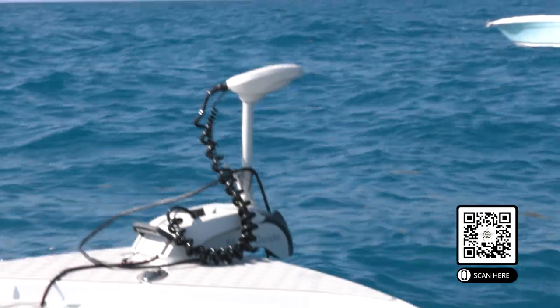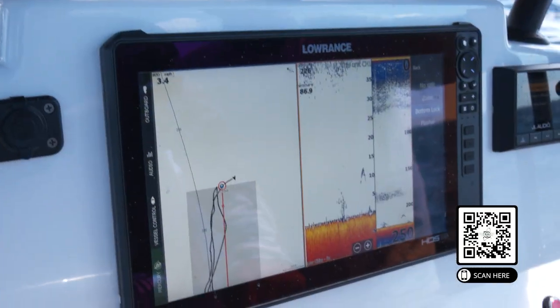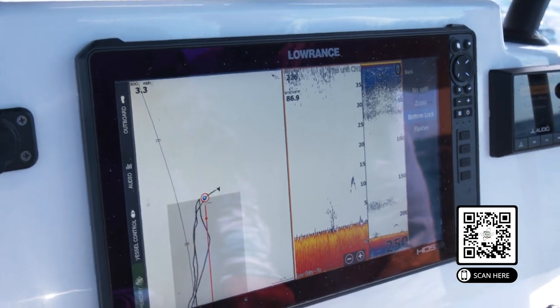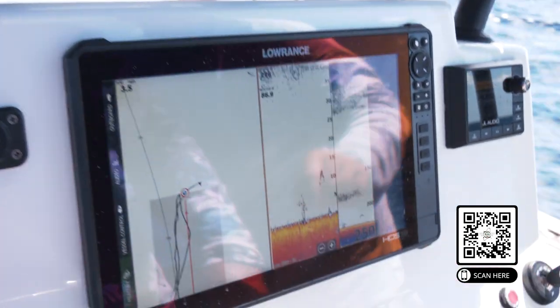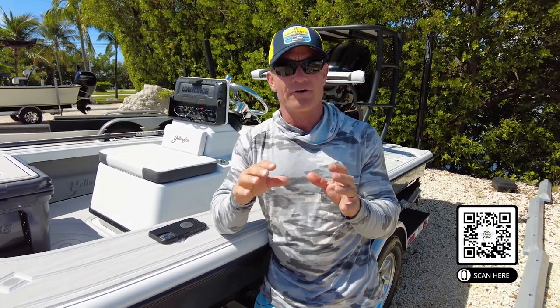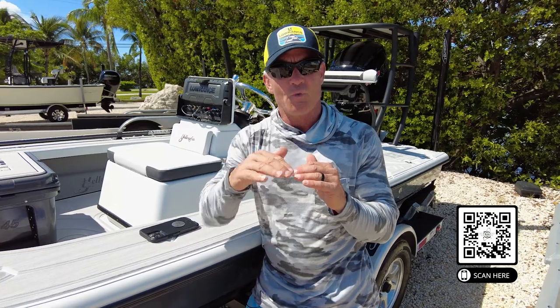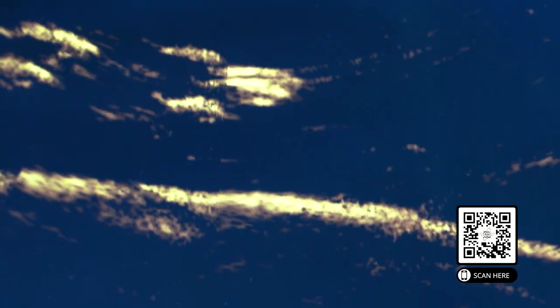The difference between what Active Target is doing and what traditional sonar was doing is that traditional sonar was like a snapshot in time. You would push a beam to the bottom, and if it hit something, it would echo back up and leave a little mark or an arch. And over time, those got better and better, but you were just seeing what was directly under the boat. Now we can look forward, sideways, backwards, in every single direction, and it is like watching video.